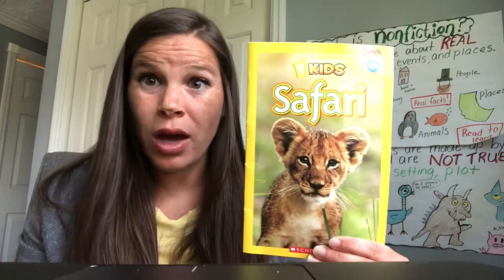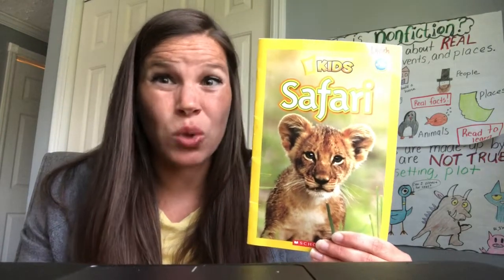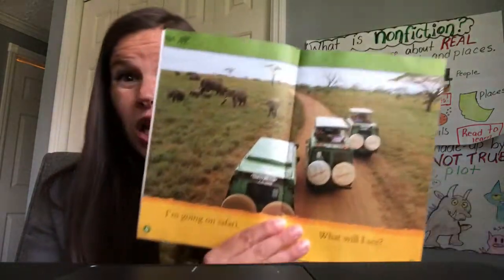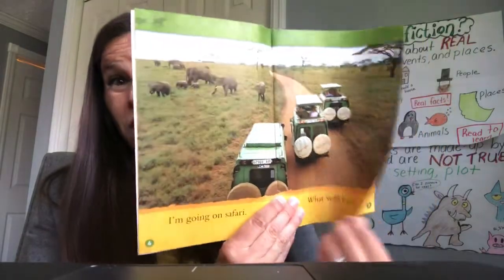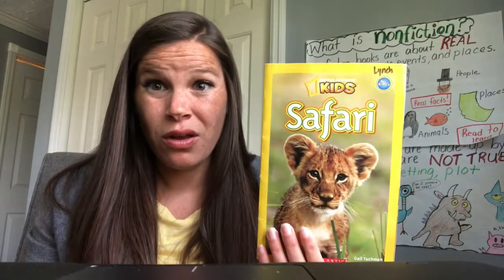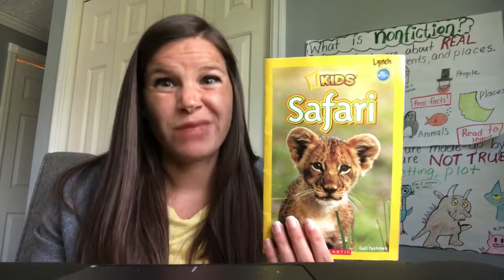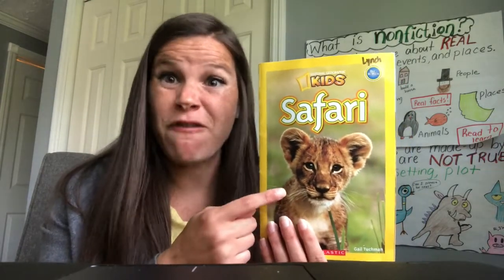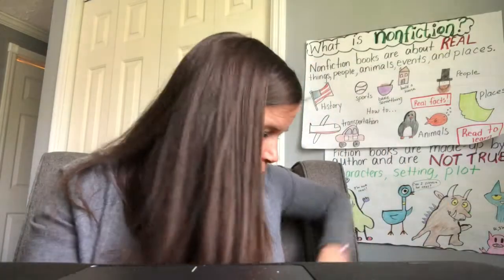What about a safari? So this is about going on a safari, and it teaches us things about what you see on a safari. And I can open up the pages and just quickly see that there's some real pictures of what could happen on a safari and real animals you can see on a safari. Is this make-believe, which means fiction, or is this true, which means nonfiction? It's nonfiction. This is teaching us facts about safari.